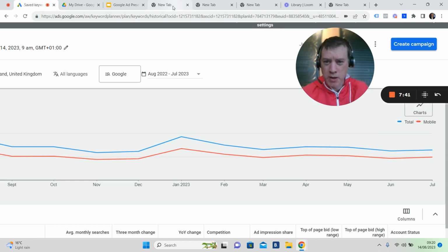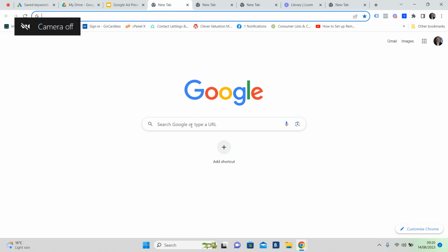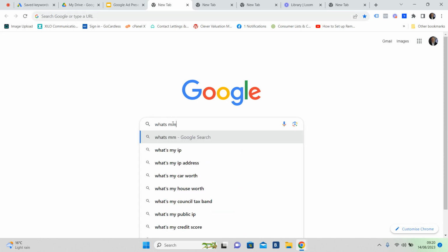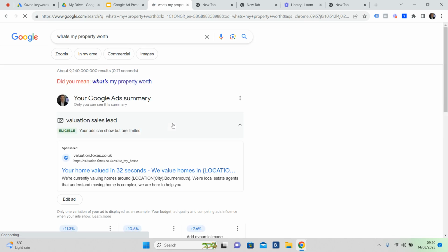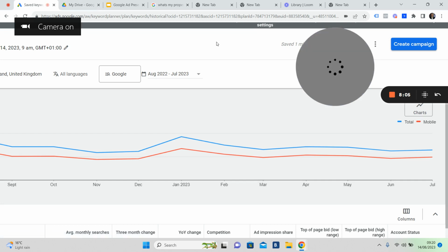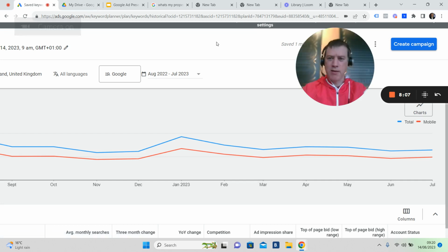And just to be 100% clear, they're using this tool here. They're going to Google and typing in what's my house worth. Not that particular search itself, but they've done a search to find out what their house is worth and that sort of thing. So hopefully that's made it really simple. It's not rocket science. But if you'd like further help on this, then obviously this is what we do.